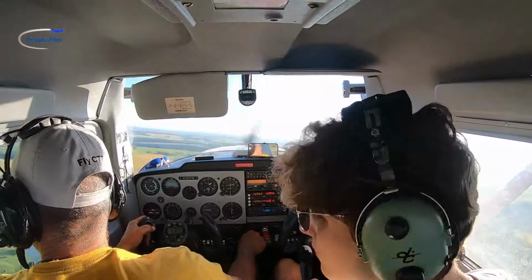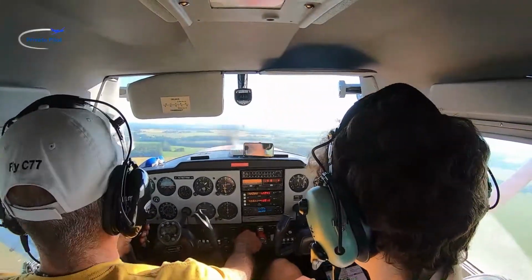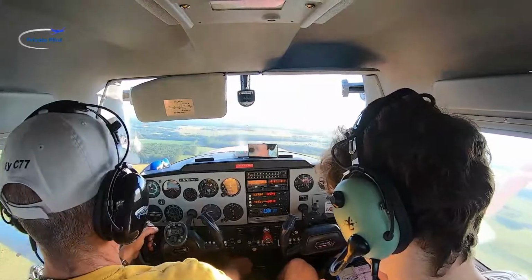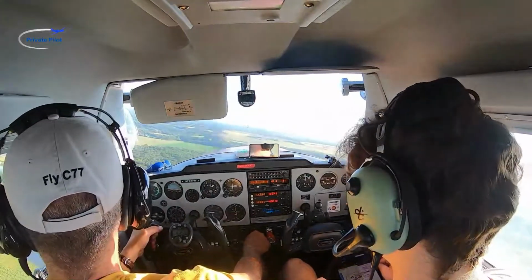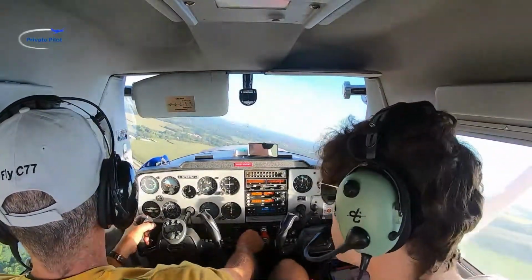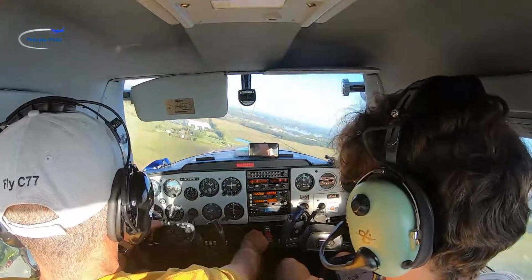Greenville traffic, about 10 to the west, going to enter a left downwind 28. Traffic, 787 Foxtrot Mike, base to final. Traffic, Cessna 690042, we have the Cub in sight, Papa Grove. Final 1-2, Papa Grove. Other traffic, Cessna 750, on downwind.